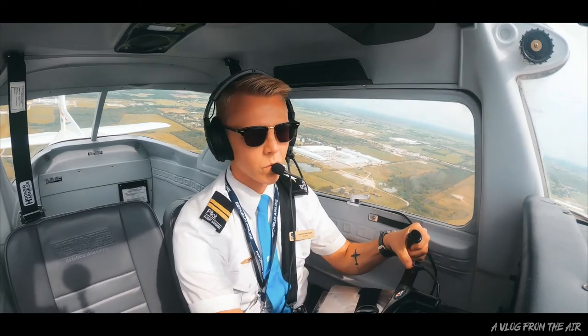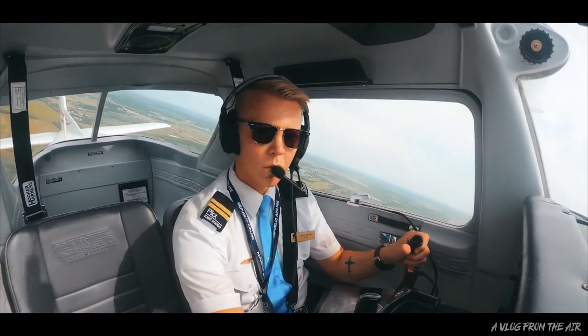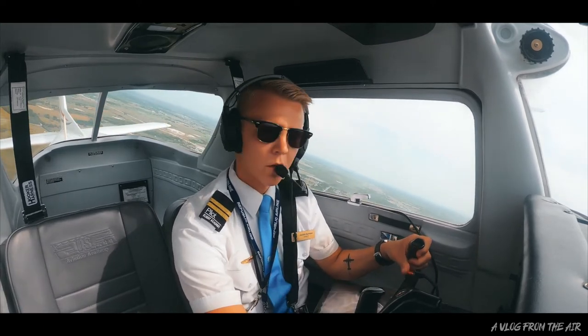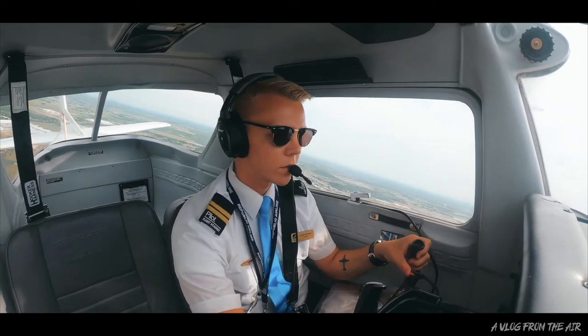Set the 681, did you want touch and go or something else? Touch and go, 681. 681, runway 36 right, clear touch and go, continue right close traffic. 36 right, clear touch and go, continue right close traffic, 681.